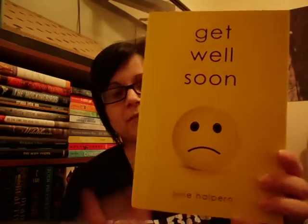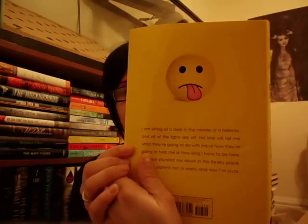The first one I got, I've really been looking at, and Book Closeups hated it, so I was really excited. Get Well Soon by Julie Halpern. And it's a really cute book cover too. Look at that. So I liked that.